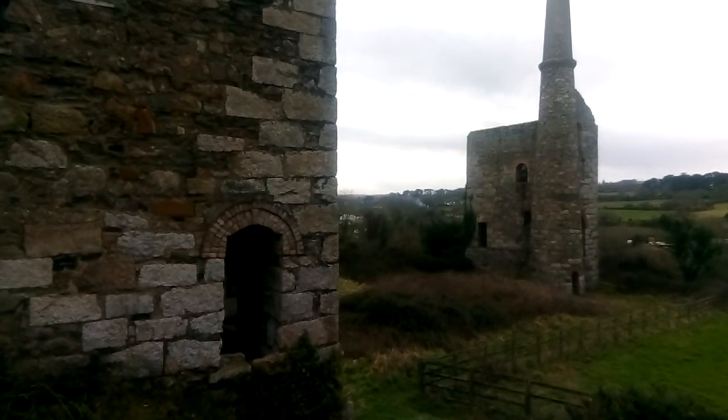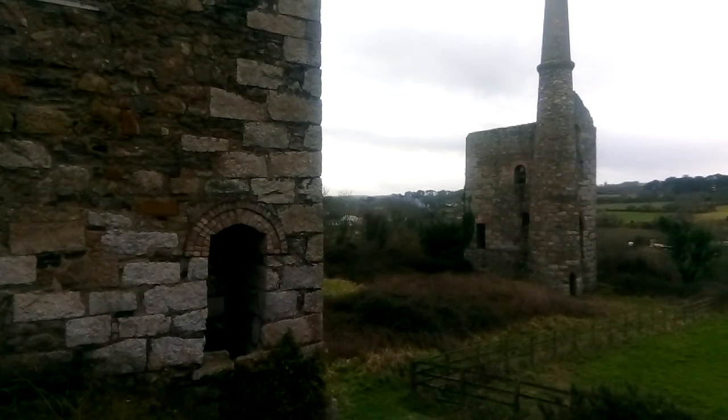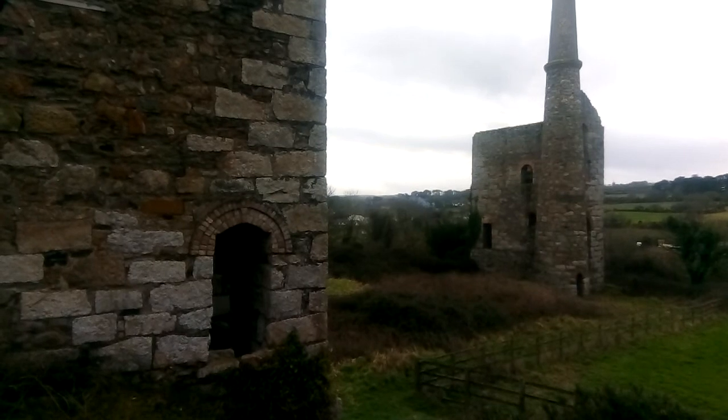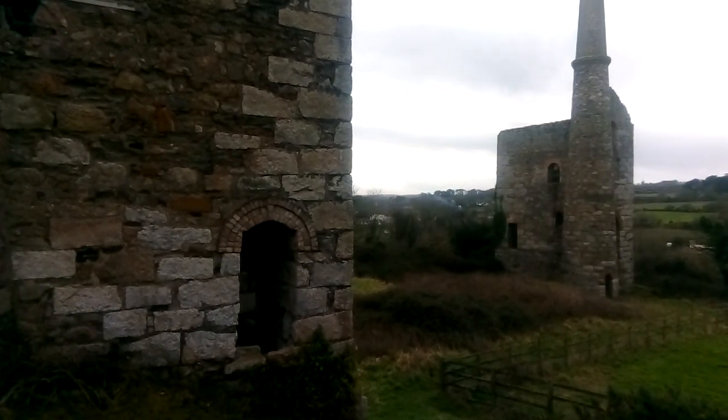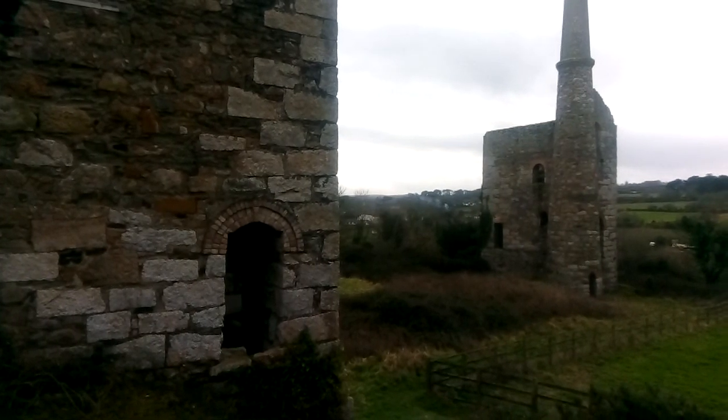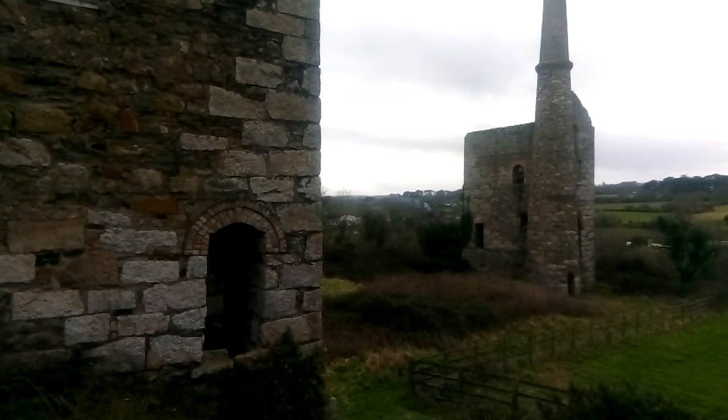Now, my own grandfather knew a lady, because I've got family connections to this area, that remembered these engine houses working. Now, they've been stood derelict for over 70 or 80 years that I'm aware of.